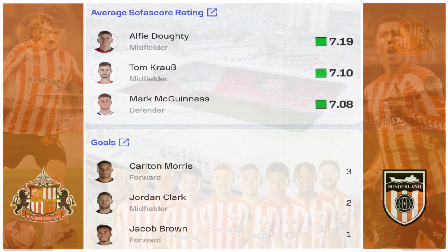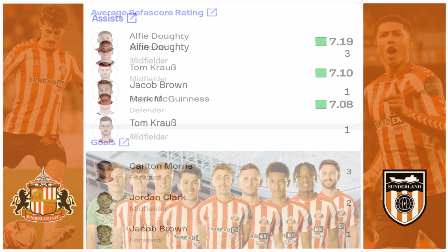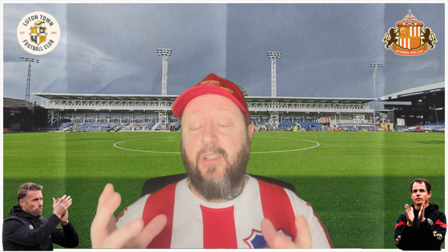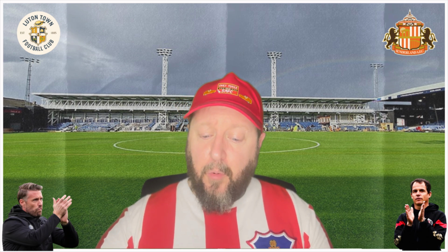Top players then. Well, they've got the aforementioned Alfie Doughty. He's their top rated player this season. He's been their star. Like I said, he puts really good quality crosses in the box. Tom Crowe and Mark McGuinness have also been top players from there. Carlton Morris, as you would expect, has 3 goals. Jordan Clark's got 2, and Jacob Brown's got 1 so far. And for assists, Alfie Doughty is top with 3, then Jacob Brown and Tom Crowe. So, like I said, on paper you could see a Premier League squad. But we'll just have to wait and see.